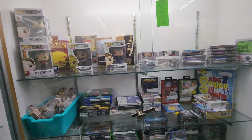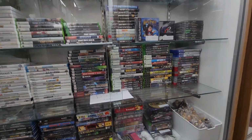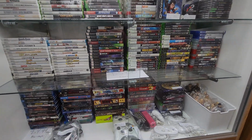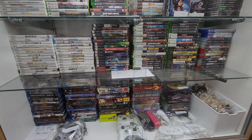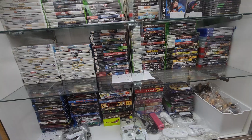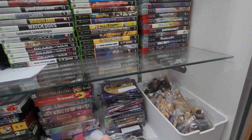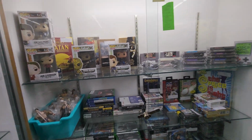Let's see what else sold. Looks like we still got a ton of games in here, which is not bad. I see some controllers sold. I had a PlayStation 1 controller and a PlayStation 3, which I think I mentioned already. Looks like people dug through my loose games right here. But yeah, this is our first update of this.